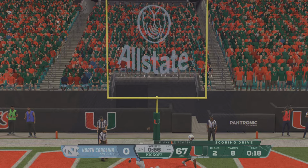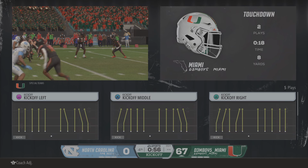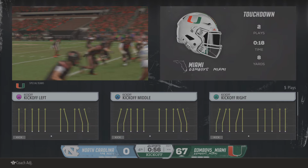The kick is up and good, and put one more on the lead. They got the ball in great field position, and bam, bam, 2 plays and into the end zone.